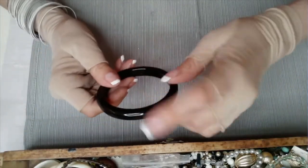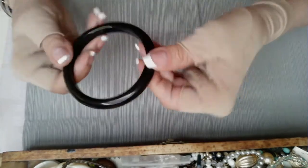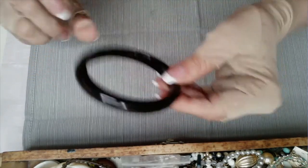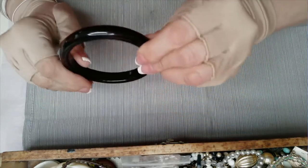So right off the bat, I see coming out an acrylic black bangle. Very pretty. It's in good condition.